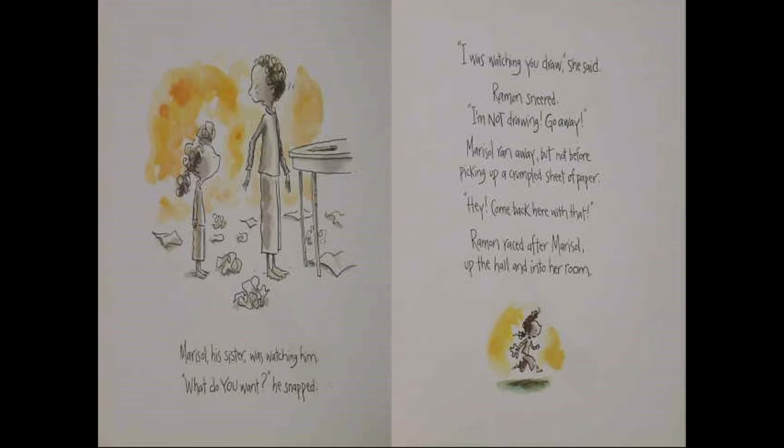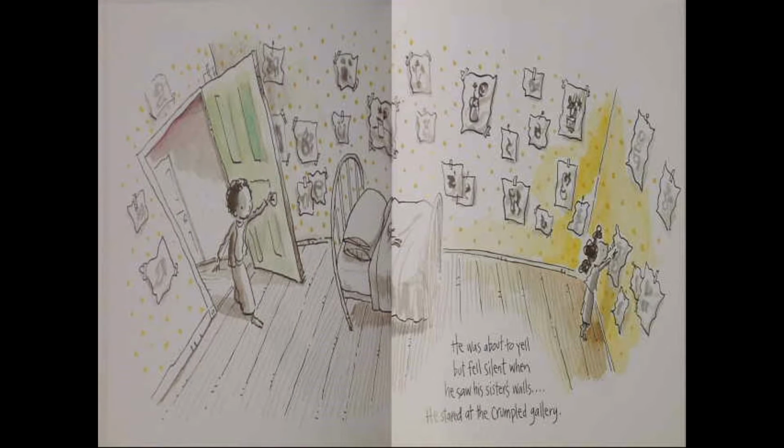Marisol, his sister, was watching him. "What do you want?" he snapped. "I was watching you draw," she said. Raymond sneered. "I'm not drawing. Go away." Marisol ran away, but not before picking up a crumpled sheet of paper. "Hey, come back here with that." Raymond raced after Marisol, up the hall and into her room. He was about to yell, but fell silent when he saw his sister's walls. He stared at the crumpled gallery.